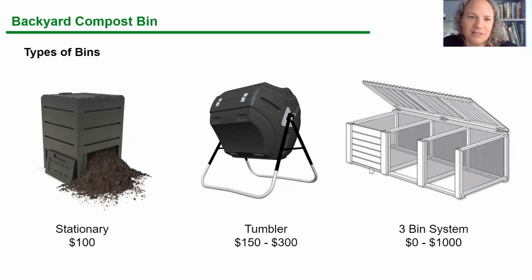And this 3-bin compost system at the end, you can see it has a wide range of cost. That's because it depends on the materials that you are using to build that compost bin. So I've built several 3-bin compost systems, and the first one I ever built was using wooden pallets and wire that I had around, and just any old screws that I had, and that was a $0 3-bin compost system. But I've also built bins where I purchased specific rot-resistant lumber and hardware for a community garden situation, and so it can vary. You can find the materials or purchase materials.